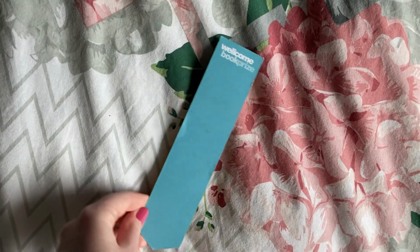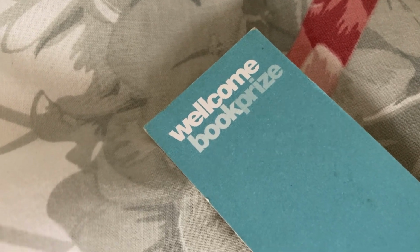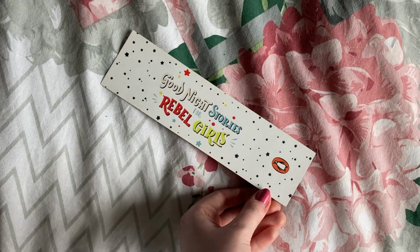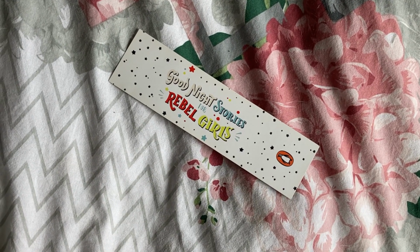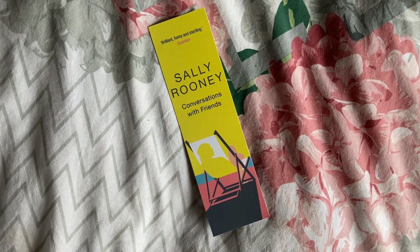It comes from the Welcome Book Prize, and when I think about the reasons that I read, curiosity is something that is so highly up there. I just want to know as much as I can about how different people's lives are and how different people think, and that ultimately comes down to curiosity, so I really wanted to keep this bookmark. I also have this Goodnight Stories for Rebel Girls bookmark, and this has Simone Biles on it, so of course I was keeping this one. I have a Conversations with Friends bookmark, which as a huge Sally Rooney fan I was obviously keeping.